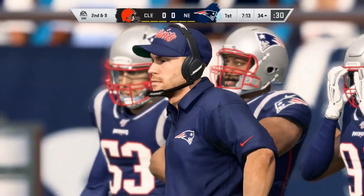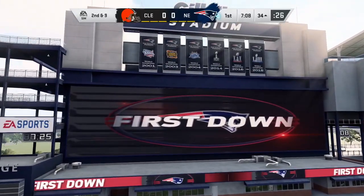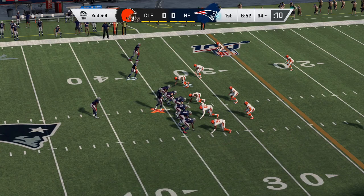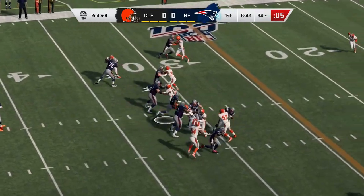Well, we saw him there trying to get it to the outside, trying to get to the perimeter, but not a whole lot of room there. But there's got to be one positive to that. If you keep moving laterally, creases tend to develop as the game moves on, and they can run it back inside later. On second down, Michel.